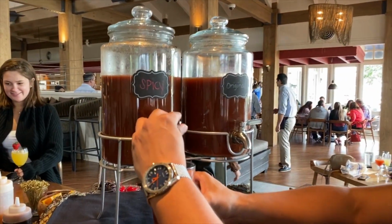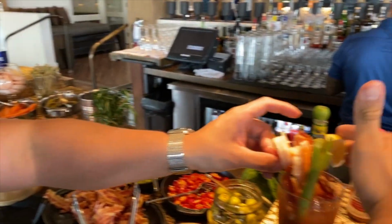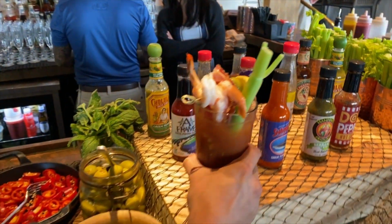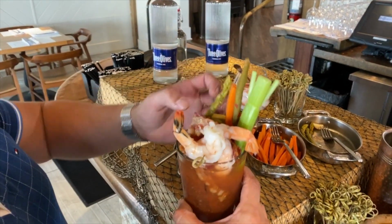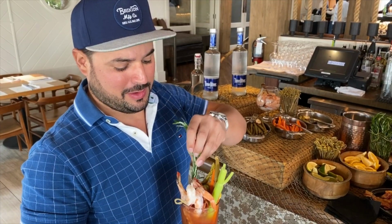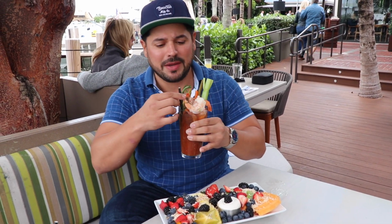So I basically went with kind of like a spicy setup with as much shrimp and bacon as I could toss in this thing, and this thing looks legit. Like, really, if you weren't that hungry and you were maybe hungover the day before, this would be your breakfast in its own right. It's got a lot of veggies, a lot of colors, a lot of protein, a lot of flavor. So why don't we jump in, right?